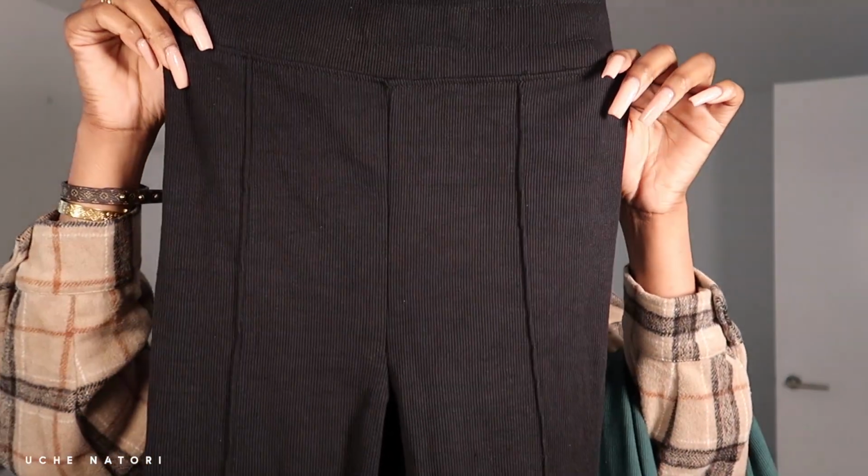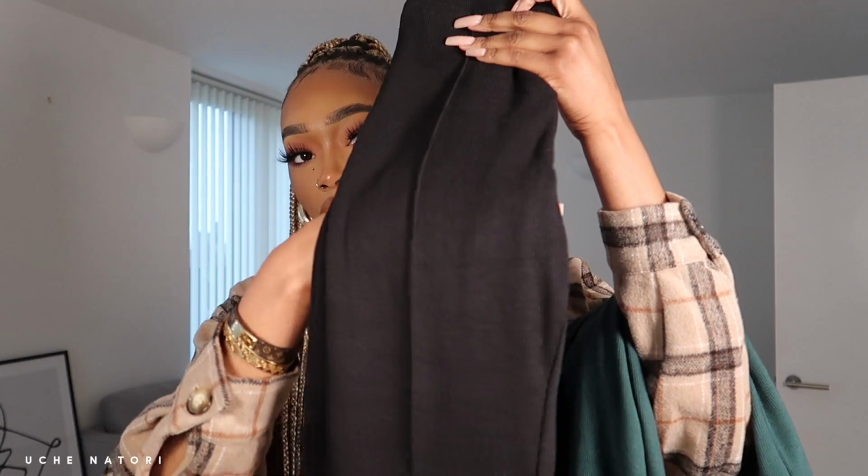But this green color is absolutely stunning. As I said, I also got it in the black, just because black leggings, you can't go wrong. This is the detailing at the front. Let me fold it over so you can see. I would definitely say size down. I'm usually an 8 in bottoms.